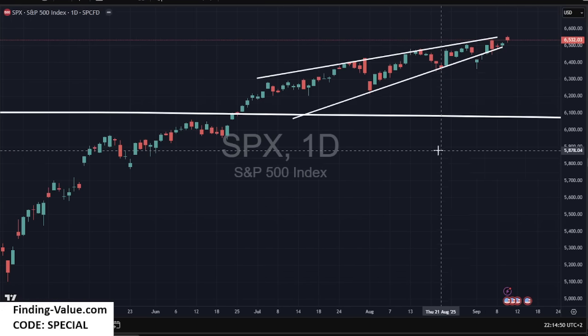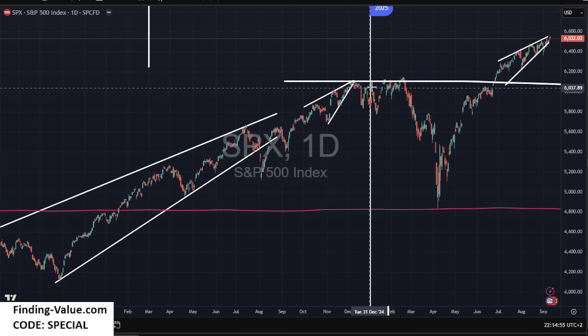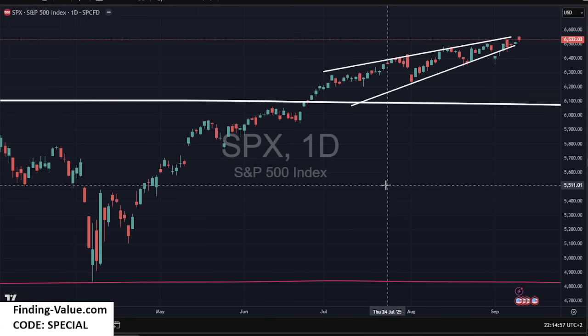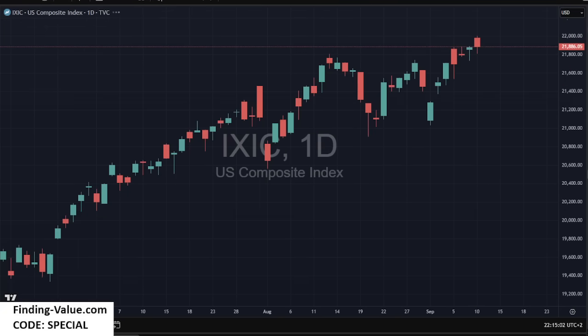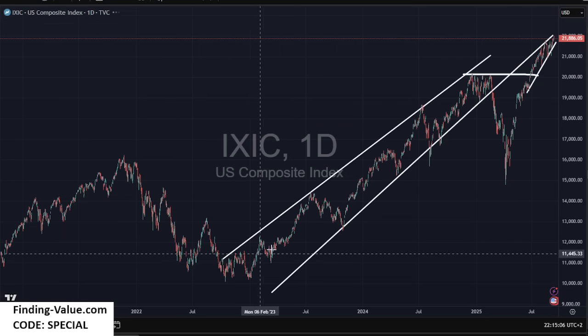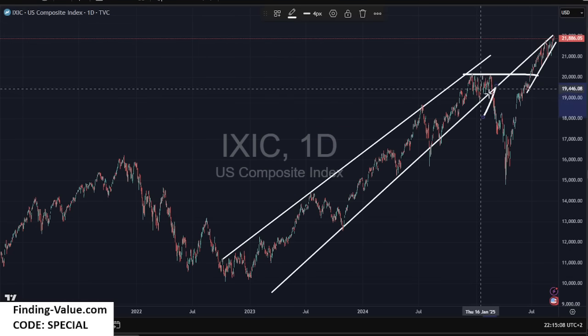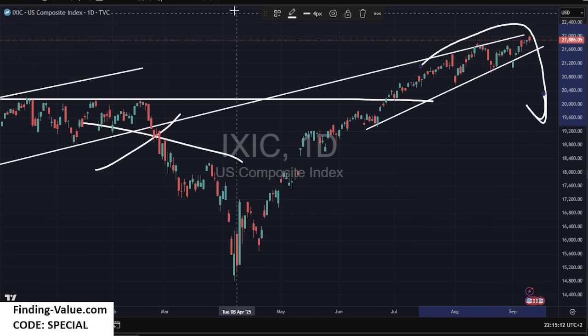SPX up a teeny bit in a rising wedge somehow. This thing keeps putting in rising wedges and somehow it keeps going up. I don't know who's buying this, the plunge protection team or what. NASDAQ, another rising wedge underneath a rising. So this is a rising wedge there, broke out, retest. Usually these roll over, but somehow it keeps going up, but we'll see.